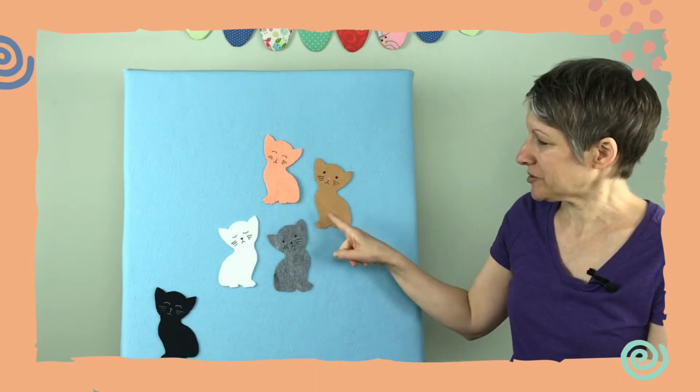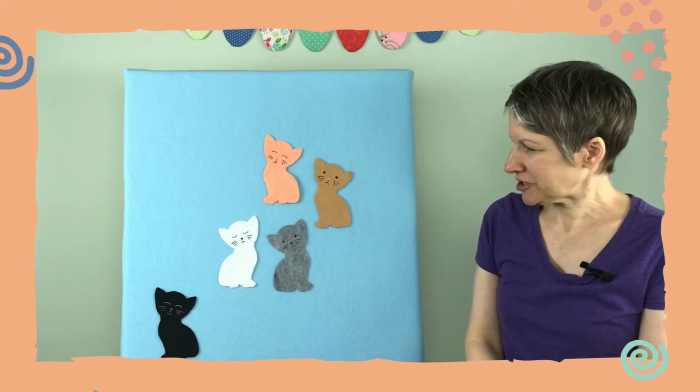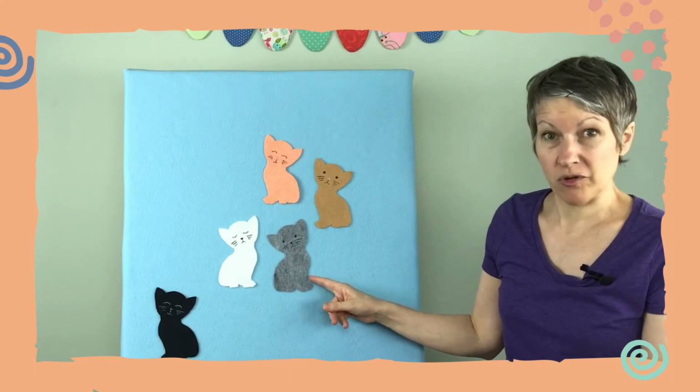Okay, we've got 1, 2, 3, 4 cats left. We need to find that ball of yarn. Which one should we check under now? The gray one? Okay.